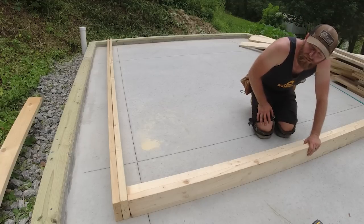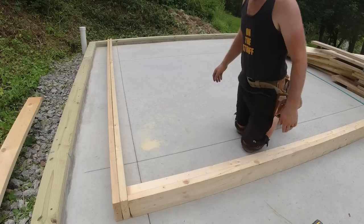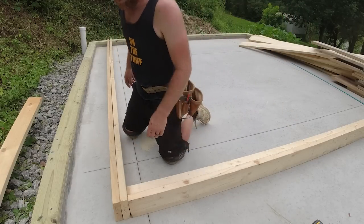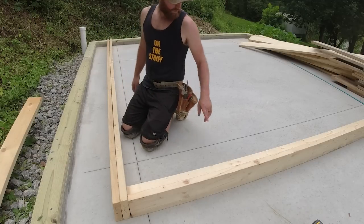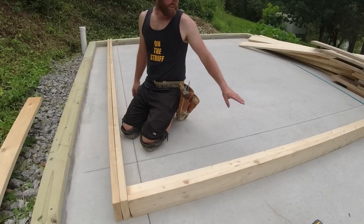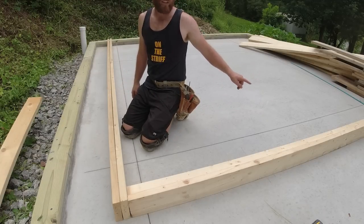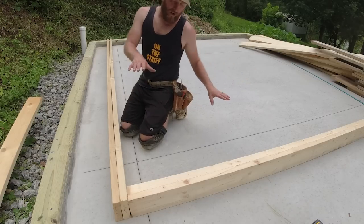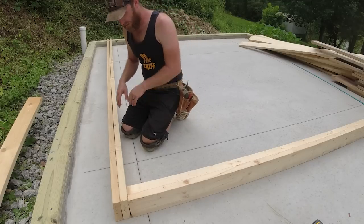If that's overkill, if you're gonna say, hey, that's unnecessary, you don't need to do that, well, guess what? I'm gonna do it anyways because I like doing things overkill. Also, when you do your stud layout, you want to make sure you pre-sight them and make sure you have the crown of the board going the same way. You want the crown to come up, that way they're not rolling on you when you're trying to nail these together.